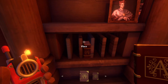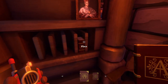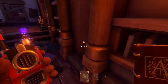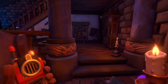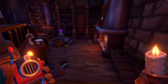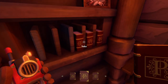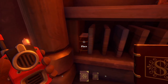Oh, I found it. It's to the left of the fireplace. I'm guessing we're supposed to put it in the order that our painting says. Is that not it? What are we supposed to do then? Am I supposed to do yours and you do mine? Honestly, that makes sense. What was yours again?